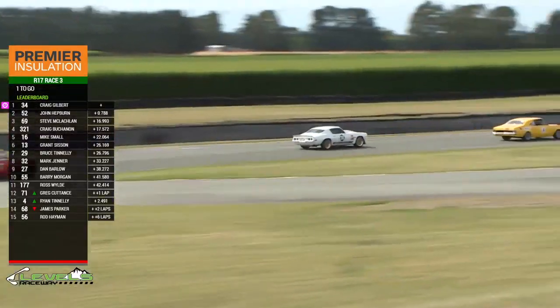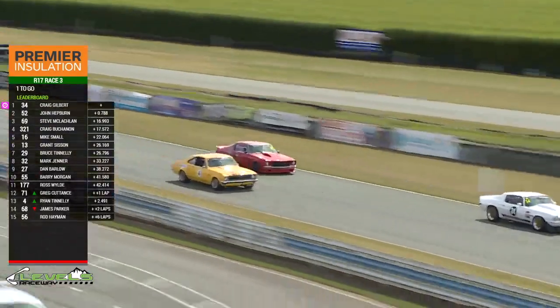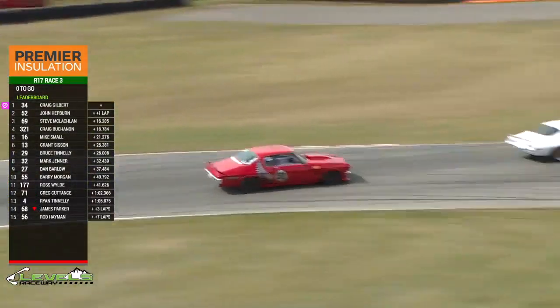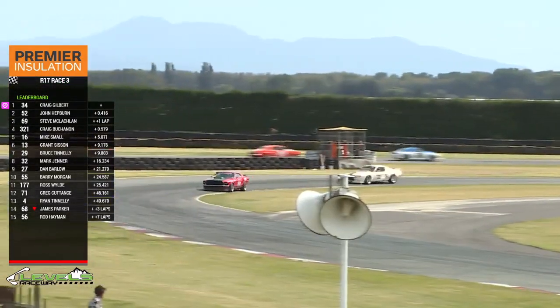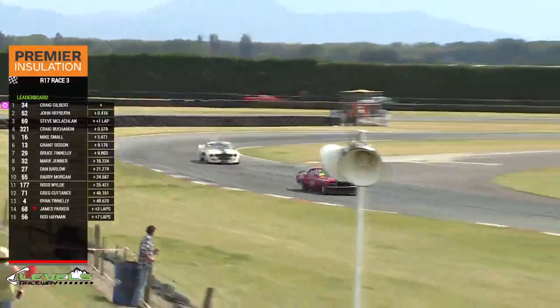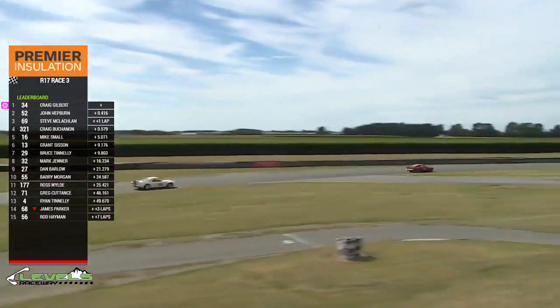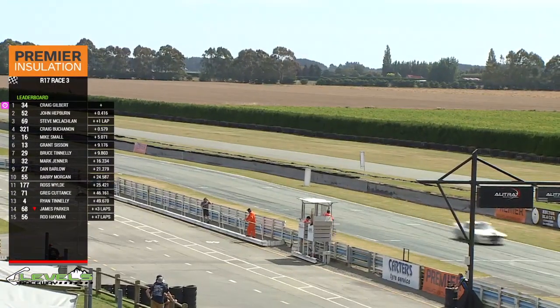Gilbert will come through. He'll go around the outside of Tinley and take the race win. Great stuff for Craig Gilbert. Johnny Hepburn just a second behind, or half a second behind in the end. But it's pretty wide, the Chevy Camaro, to try and get around that of Craig Gilbert's. Third place coming up for Steve McLaughlin, car number 69, the Coke Mustang.